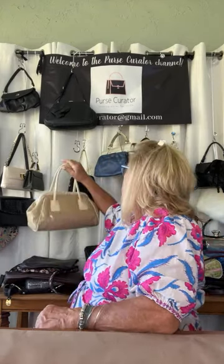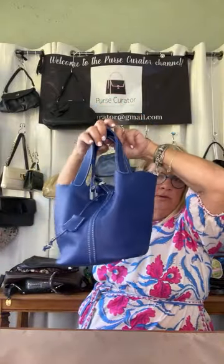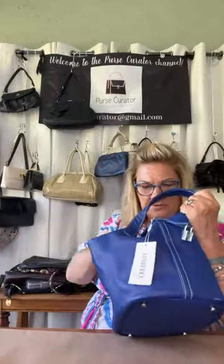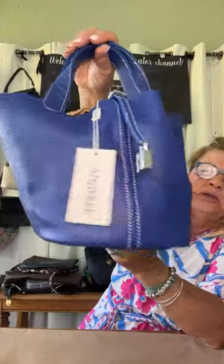Somebody wanted a blue bag on Thursday, and I didn't have any pulled, but I went and pulled this one. I don't remember who it was that wanted blue, but I have a blue bag here. It's reminiscent of the Hermes bag, but it's new with tag, and it's a really pretty royal blue. It's here, let me know.